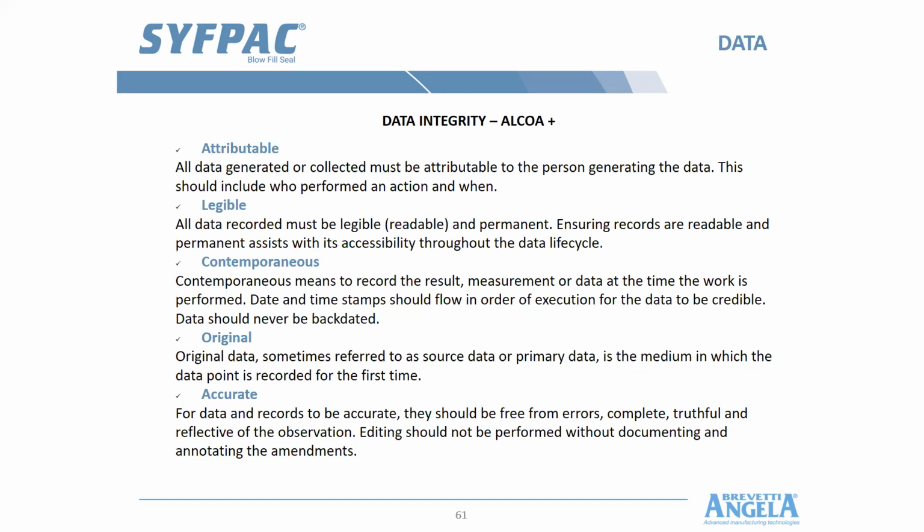Okay. Needs to be contemporaneous. So it needs to be measured at the very time and recorded at the very time of the measurement. Okay, it's not possible to have some data taken on a notebook and after that recorded. So all the data we are trying to manage like that. Original data, that means coming from the original source, from the original sensor, and accurate, so it means free from errors, complete, and it should not be possible to be edited in a second time.